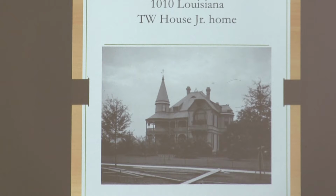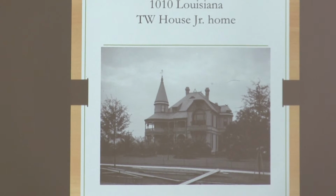In the House Family Papers, their gardener, James Goggin, wrote his description. The garden contained every vegetable known to man, with a fig orchard and a pecan grove and palms 30 feet high. So Houston, because of our wonderful lush weather, has some magnificent foliage in the downtown area in the 1870s.